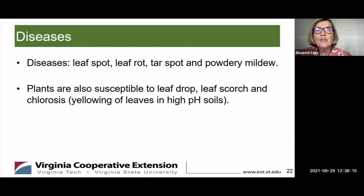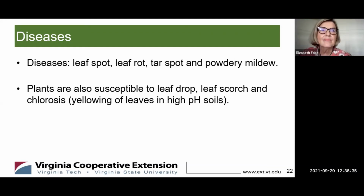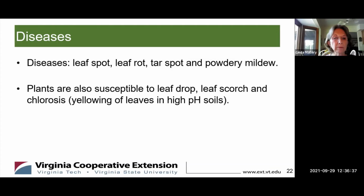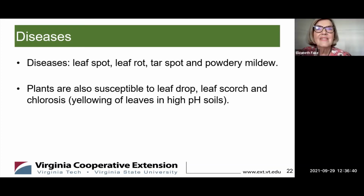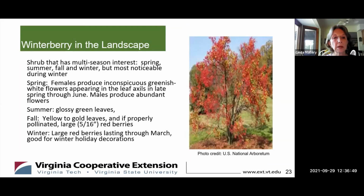I did some research on the chlorosis, and I found out that this is just an aesthetic problem. It won't kill your plants. The fact that they turn yellow does not mean that your plant is going to die. It's just an indication of high pH in the soil. Okay, that's great. So it looks kind of bad, but it's not going to harm the plant. Not going to die, yes. Okay, wonderful news. So Elizabeth, would Winterberry or Sparkleberry be a good choice for multi-seasonal interest in our gardens? Oh, yes.